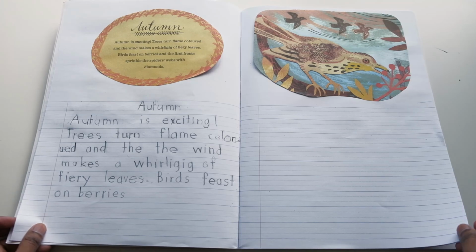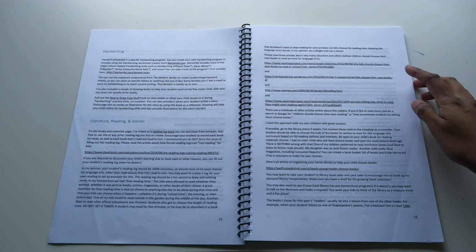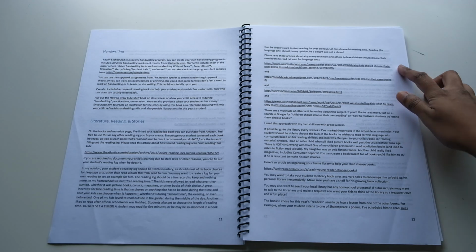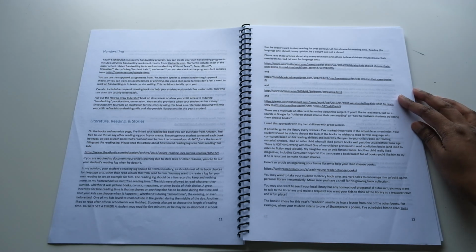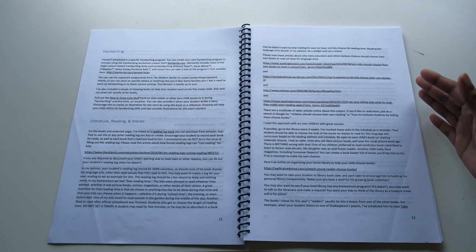They have also recommended that your child spend some time each day reading. And they have included some links to articles that talk about the importance of letting your child choose the books they want to read rather than you picking for them.